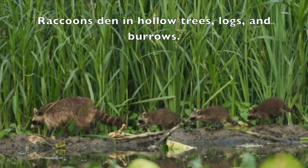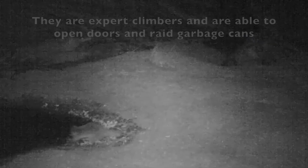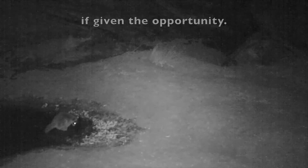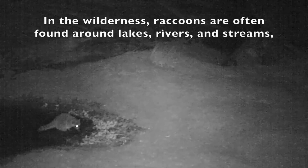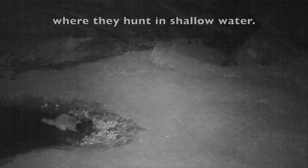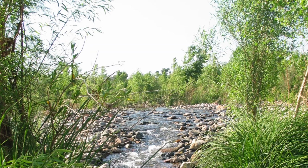Raccoons den in hollow trees, logs, and burrows. They are expert climbers and are able to open doors and raid garbage cans if given the opportunity. In the wilderness, raccoons are often found around lakes, rivers, and streams, where they hunt in shallow water.